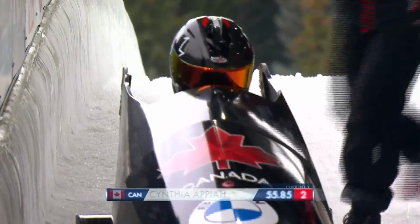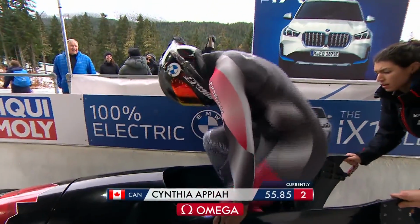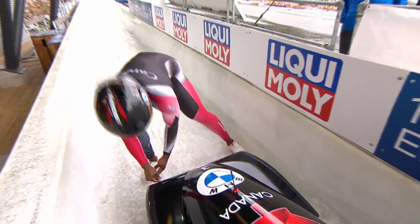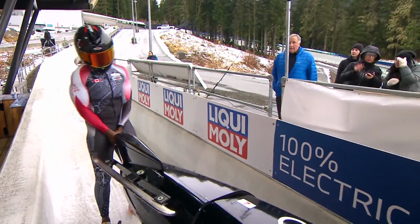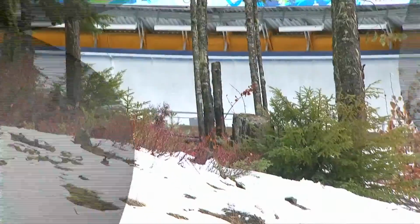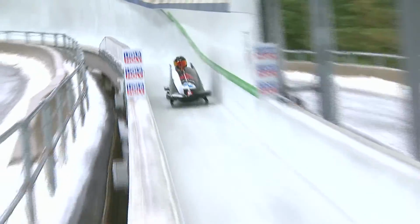Kaylee Humphries pushed down to 3rd place. Bianca Riebe still leading from Cynthia Appiah. Kaylee's in 3rd, Melanie Hassler is still in 4th, just 600ths behind Kaylee Humphries. Then Kim Kalicki in 5th spot ahead of her teammate Lisa Buchwitz. So 7 of our 9 sleds down. One more from the USA, and then our Olympic champion Laura Nolte.